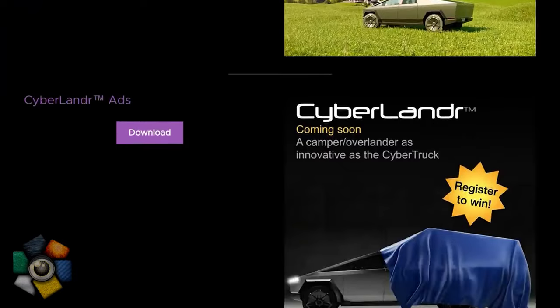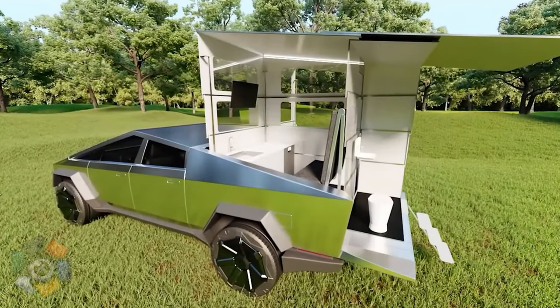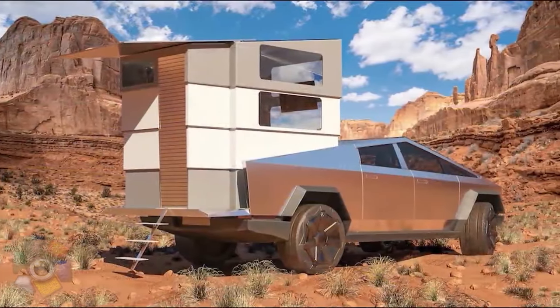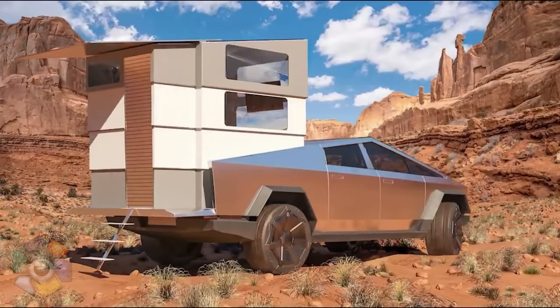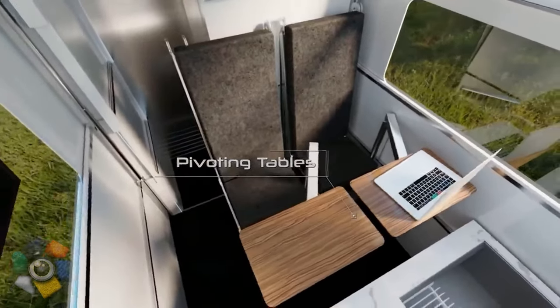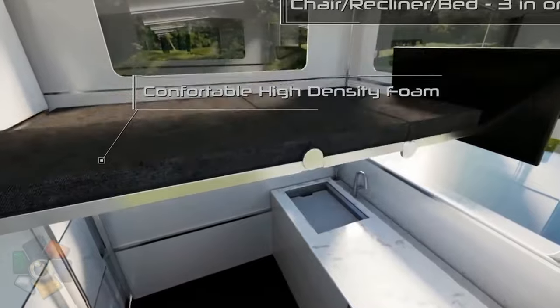The CyberLandr isn't so much about having a home on the road, but more about having a kitchen, living room, bedroom, or bathroom with you anywhere and everywhere you go. The CyberLandr is a quaint temporary home. The minimalistic interior transforms to allow you to utilize the space how you see fit, when you see fit.